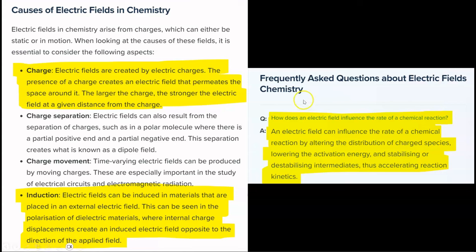Furthermore, here, a question about electric field chemistry. How does an electric field influence the rate of a chemical reaction? Answered, an electric field can influence the rate of a chemical reaction by altering the distribution of charged species, lowering the activation energy, and stabilizing or destabilizing intermediates, thus accelerating reaction kinetics. So essentially, electric fields can be utilized effectively as catalysts for driving chemical reactions.